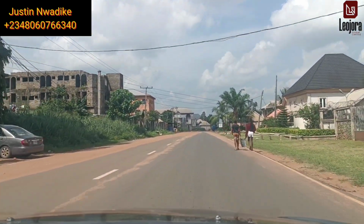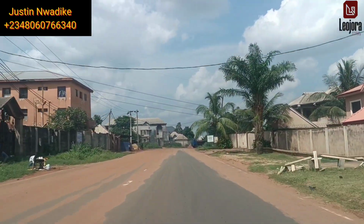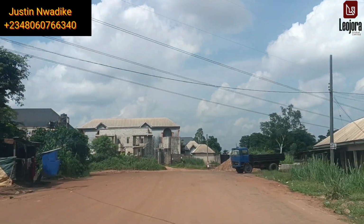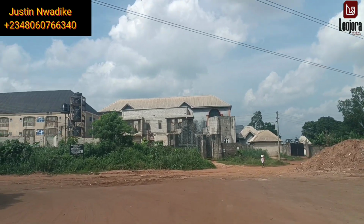These layouts are just behind Geodora Estate, and there is hope in the near future that the government will continue this third road till it gets to these layouts, which Geodora Estate will benefit from. Okay, don't worry, I'll show you everything.